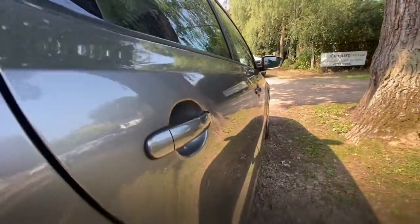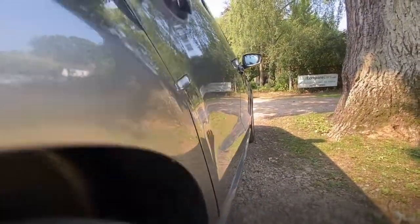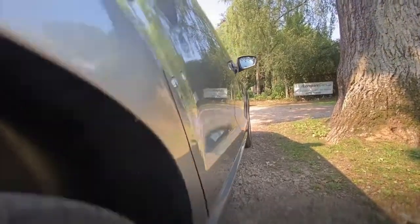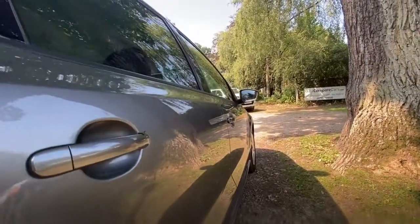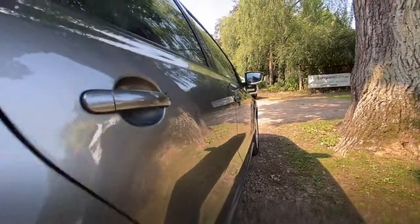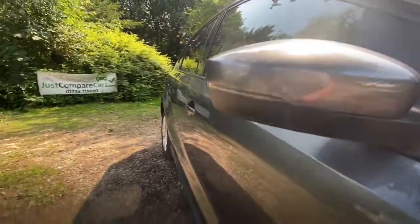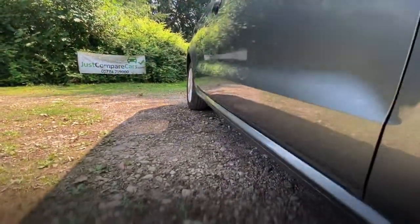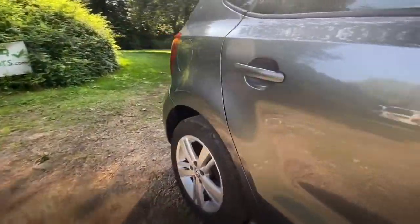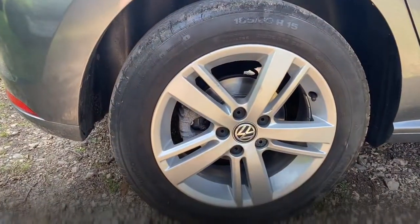So let's go down the passenger side again. So let's do the same as we just did on the passenger side for the driver's side. Gaps again look spot on. Panels look really nice and clean. Hopefully you can see on that there's no damage. Let's have a couple of little passes just to make sure we're not missing anything. Yeah, it's superb.